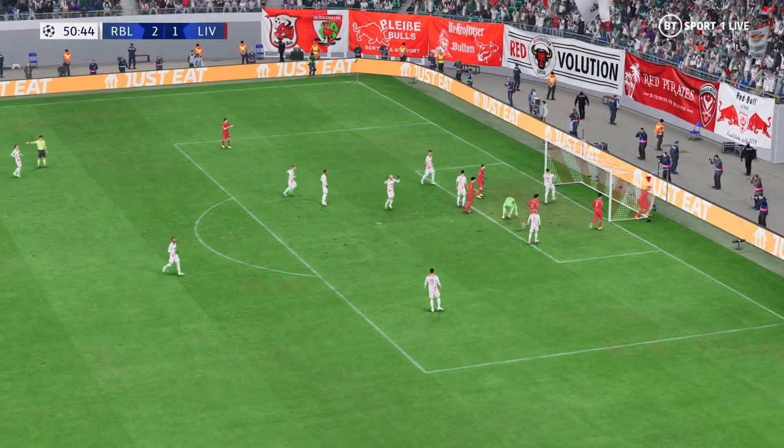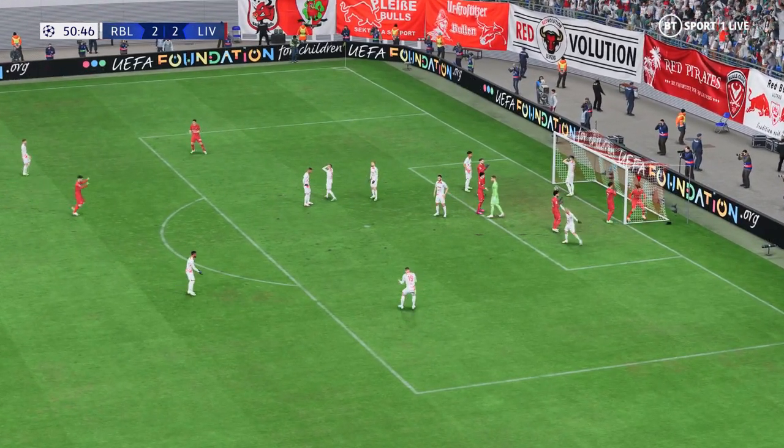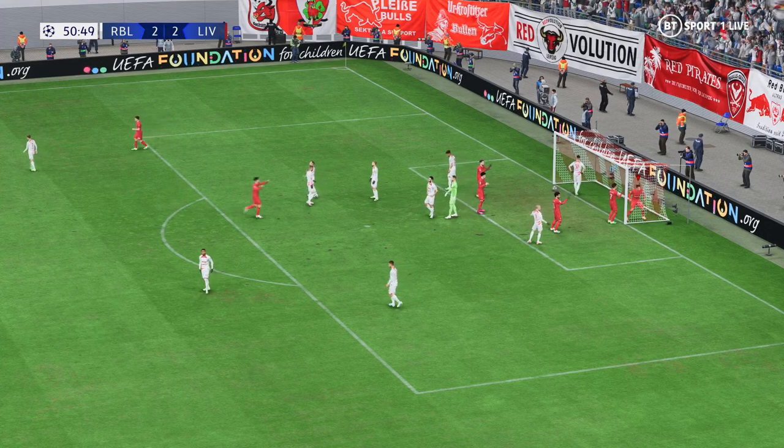It must go in, surely. Oh, a goal for Liverpool, who are now on level terms.